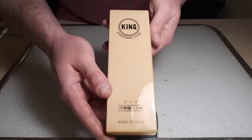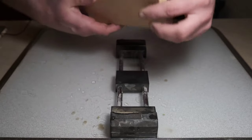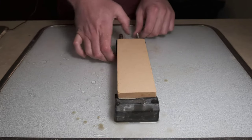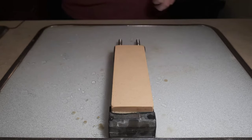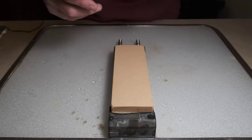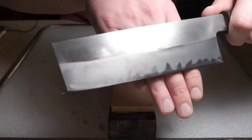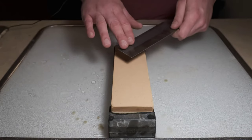All right, so here we have our King S3, which is the 6K version of their Superstone. I suppose what we'll do is I will start with no slurry, and then if the stone demonstrates it needs it, I'll go ahead and add it. All right, so we're going to go ahead and use our synthetic side here. This metal is fairly reactive, so you're going to see some water spots, but still gives us an idea where we're at. Let's get started.